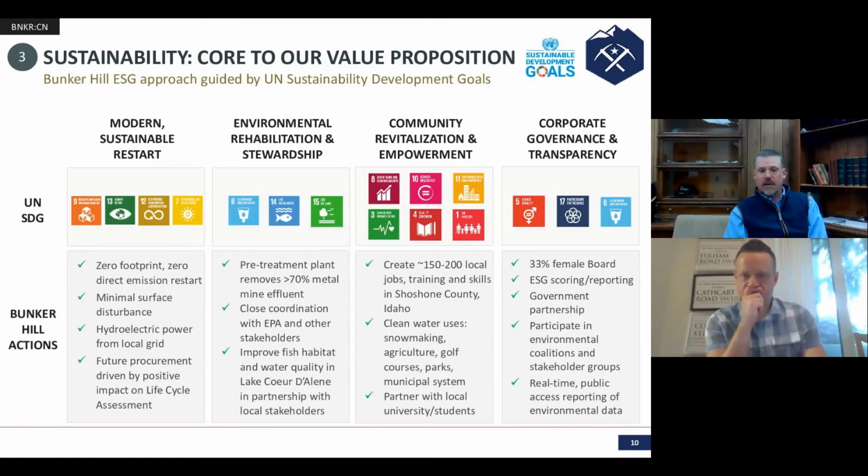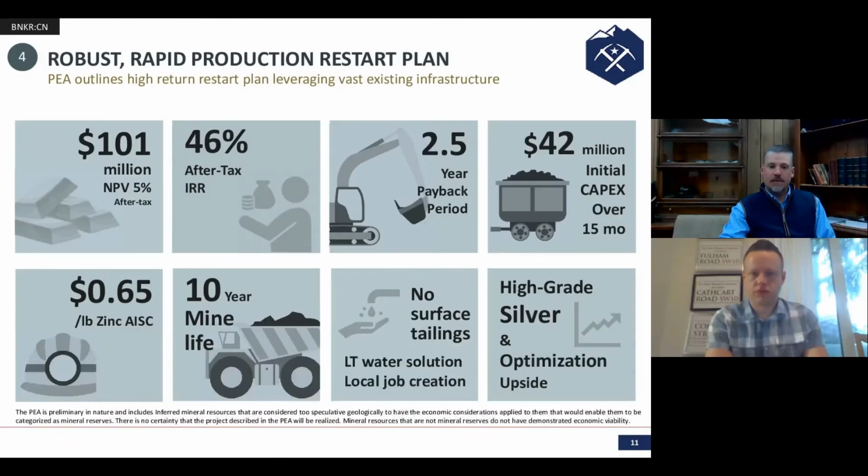We're going to have a very low footprint, where our processing plant is going to be located in the underground environment. There's going to be no surface tailings deposition, and we're going to be very focused on addressing the largest environmental challenge, which is acid mine drainage, in a passive nature. We certainly expect that over time we will be able to fully treat and eliminate the acid mine challenge that continues here at the Bunker Hill mine.